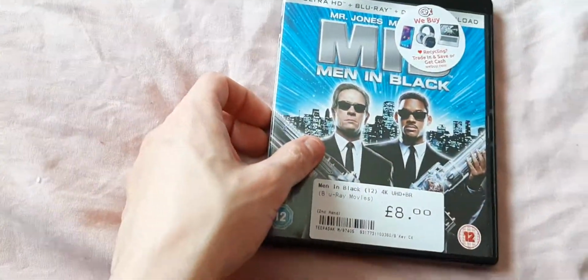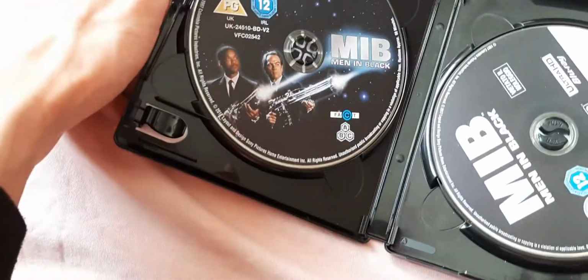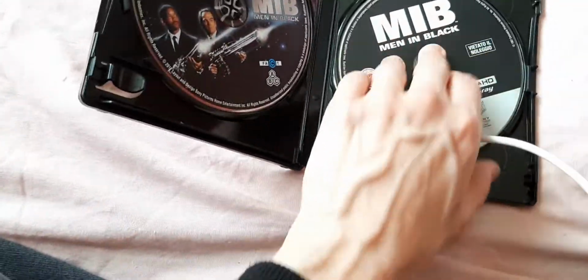But it looked interesting. And then last but not least, we have the 4K movies. First up was from CX. I bought Men in Black. I love this movie. It's one of my all-time favourite Will Smith movies. And this includes the Blu-ray version and the 4K Ultra HD version of the movie.